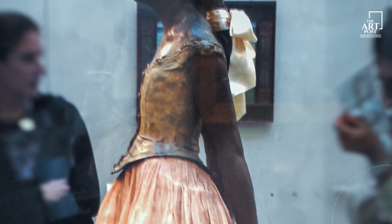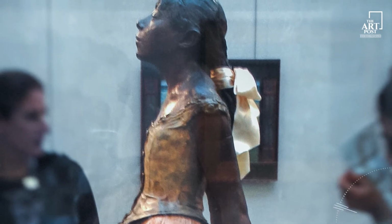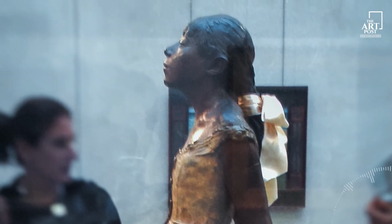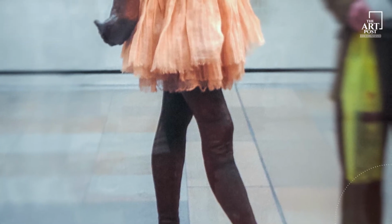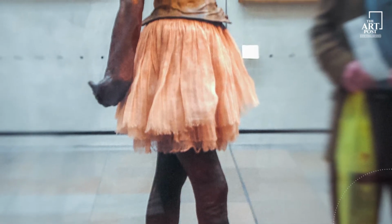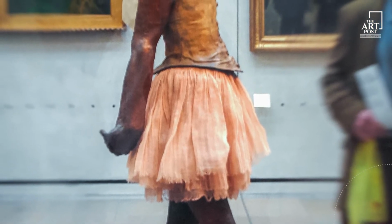According to various sources, after the death of the sculptor Degas in 1917, the Paris Bronze Foundry officially made 30 replicas of the Little Dancer aged 14, of which 28 were made of bronze and 2 of plaster of Paris. All of these replicas are now in the possession of major museums and private collectors around the world.